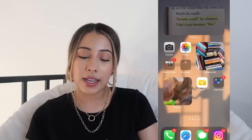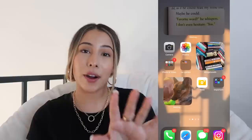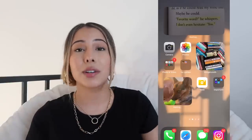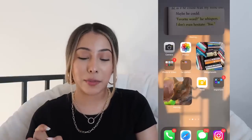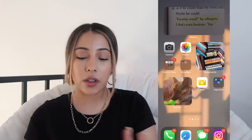Second page. If you know where this quote is from that I have right here at the top, pause this video, give yourself a hug, because you're special. That quote is from Love in Other Words, which is one of my favorite books of all time. Then I have a picture of my dog because he looks absolutely adorable there. And I also have a picture of a bunch of books. I have camera, photos, photo and video, which is just all the apps that I use.